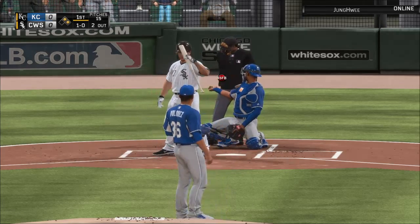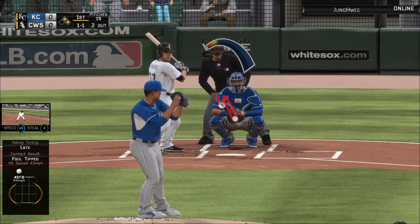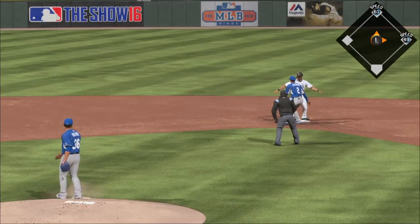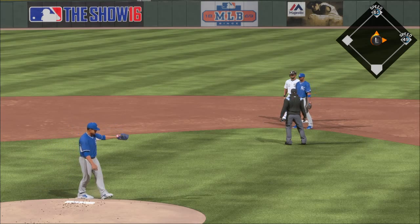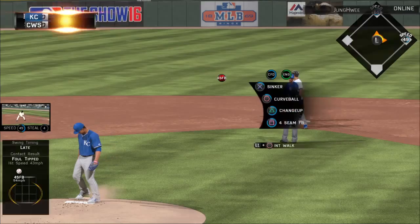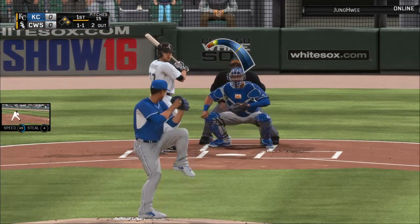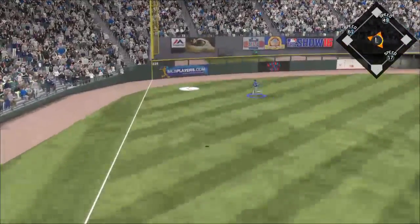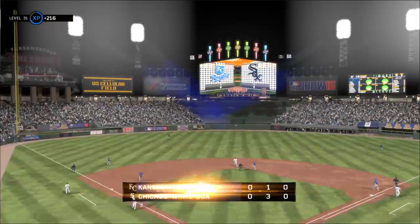That evens it up 1-1. Now a look and a throw back to second, and he's back standing. He's set. Here comes the 1-1. This is hit the other way out toward left field. Gordon's after it. He tracks it down, and that will end the inning.